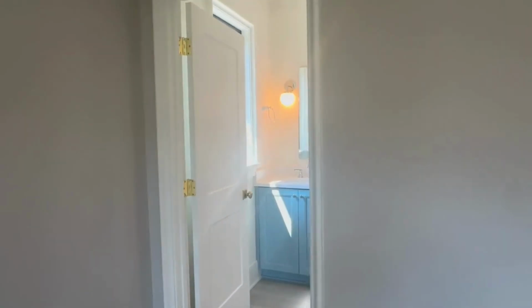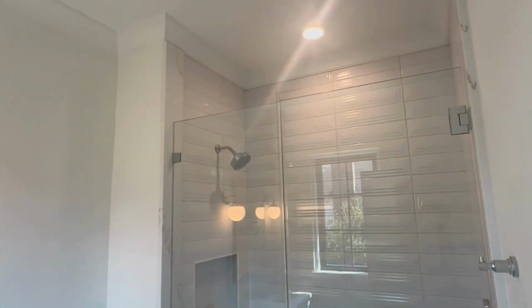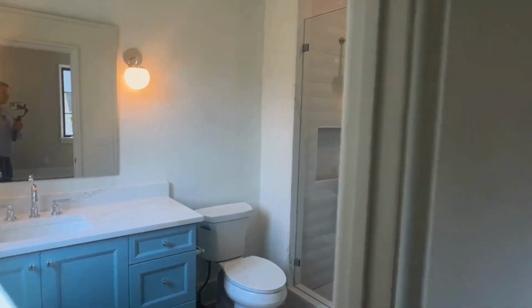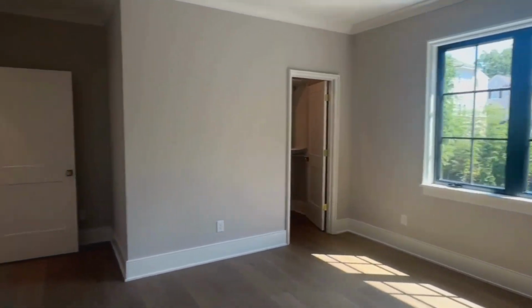And here is the stand-up shower right here and vanity. You might choose this room for a guest bedroom because it does have a stand-up shower versus the tub shower combo.